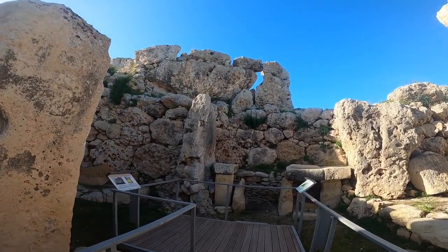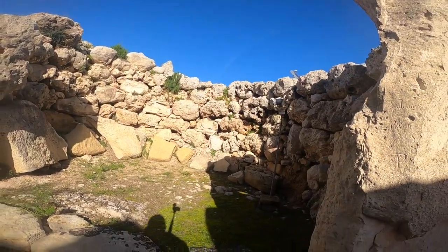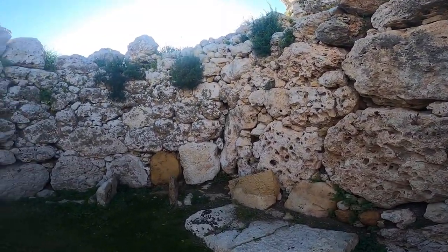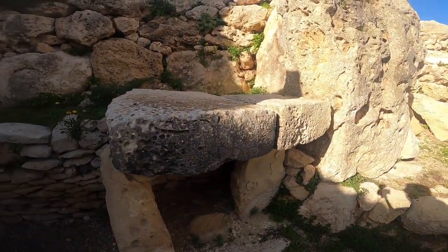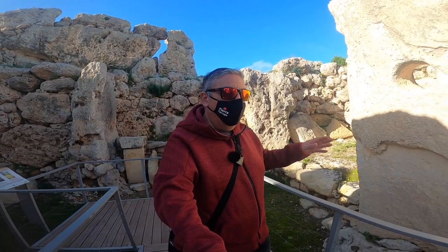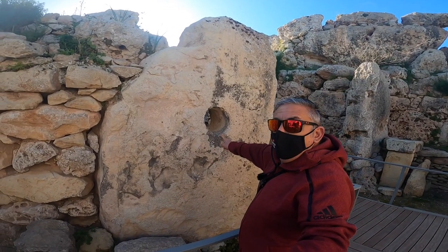Look how high here it is. It's another room. And you have those holes. These chambers you can find here. Here we can find the plans of this site, which was published in 1836. As I was telling you before, in the main megaliths, you can find here this big rock. You can find, look how big, circular holes. And if we look on this side, we will find these holes as well.